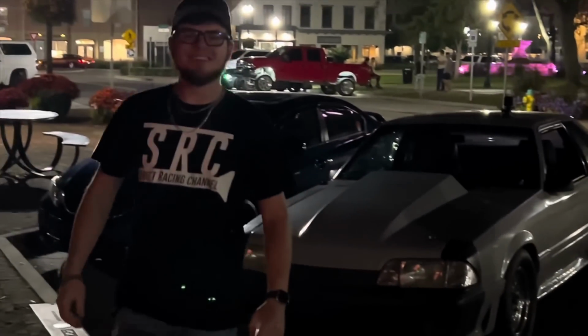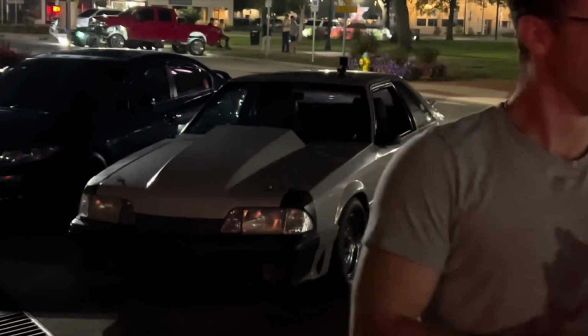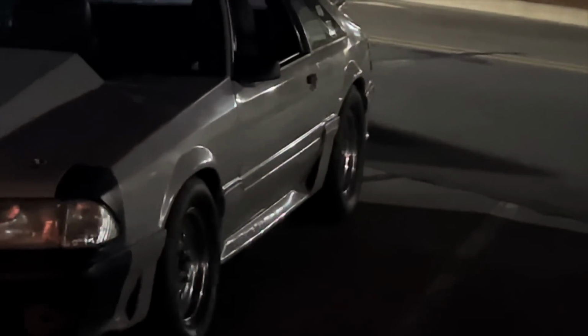That looks like some people that will be wearing my t-shirt coming out of a... What, a Fox body? Coming out of a primer Fox body with slicks.